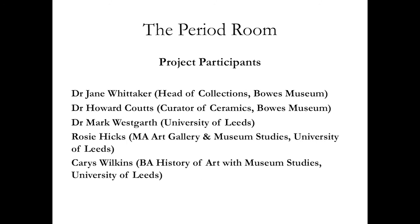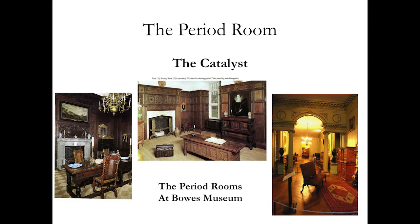We organised 2 workshops that worked with the conference, one prior to the Bowes Museum conference, one after. Our project team was a colleague, Dr. Jane Whittaker, who's head of collections, Howard here, myself, and 2 student interns, one from the undergraduate museum programme at the university and one from the postgraduate programme, to get intergenerational activities going. These were the period rooms as they were in about the 1980s, set up in the 70s: Stuart room, 17th century Tudor room, and Georgian room, and they were slightly out of date.